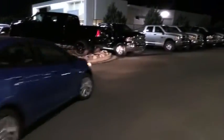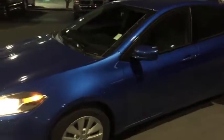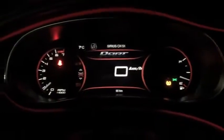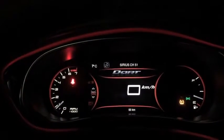The 2015 Dodge Dart at Rivershore Chrysler. Sleek exterior stylings are sure to turn heads, whether you're cruising down the freeway or commuting to and from work. The Dodge Dart comes equipped with a stunning and dynamic interior display, giving you that rally-inspired feel.